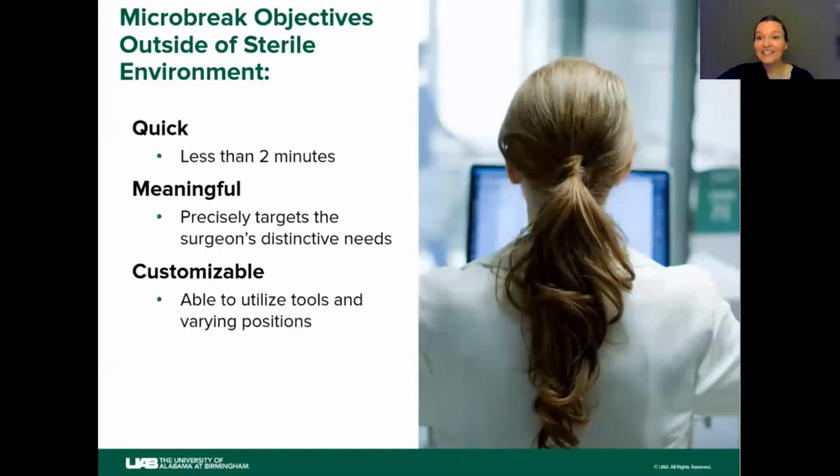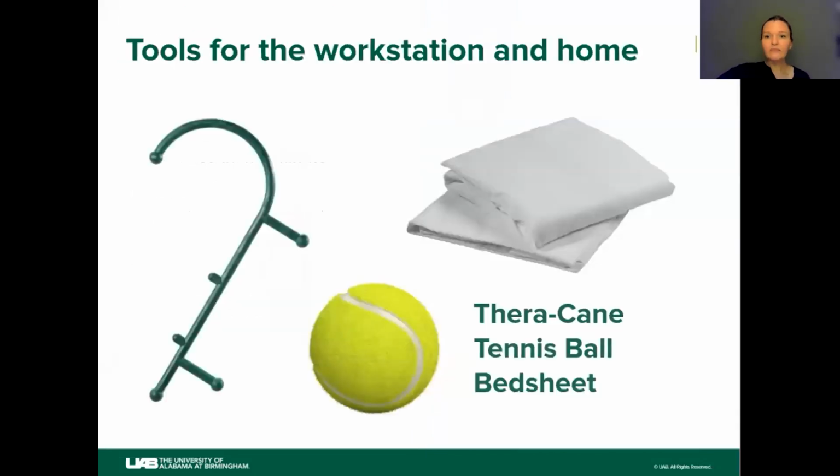Now, for the radiologist that's not working within a sterile environment, your time is prized. You've got so many scans to read. So strategies to reduce discomfort outside of the sterile field still must be quick. They must be meaningful, and they must be customizable to your unique needs. Some tools that I'd recommend to have on hand near your workstation or at home or in the physician's lounge for your use are a Theracane, a couple tennis balls, and even some bed sheets.